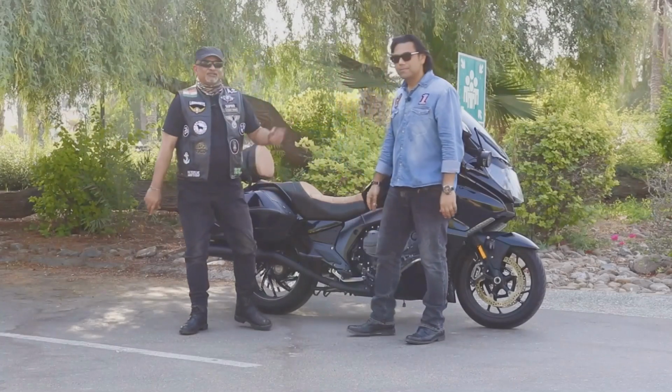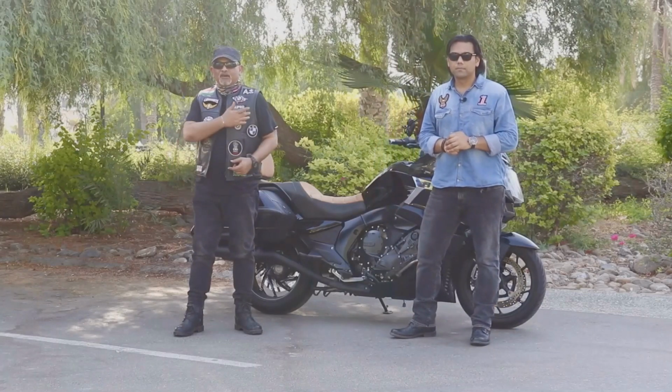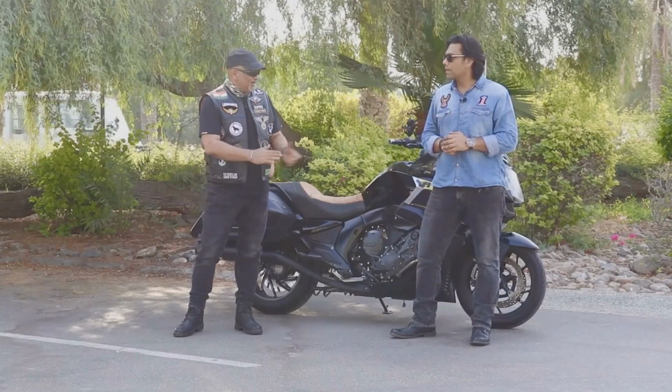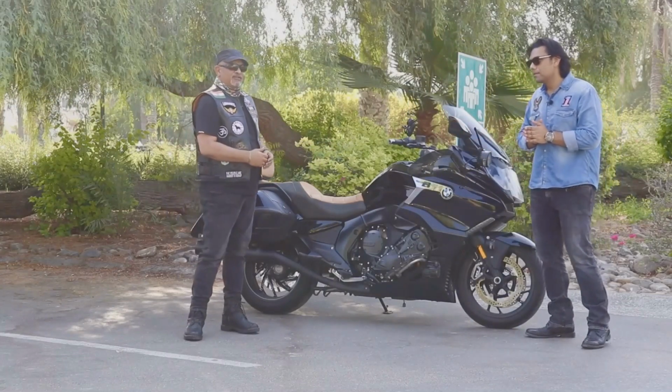Hi guys, this is Absolute Roadie, a friend of mine, and he has introduced me. I'm Supro, my street name. Yeah, so I'm a proud owner of this bagger. It's called 1600B or the 1600 Bagger.